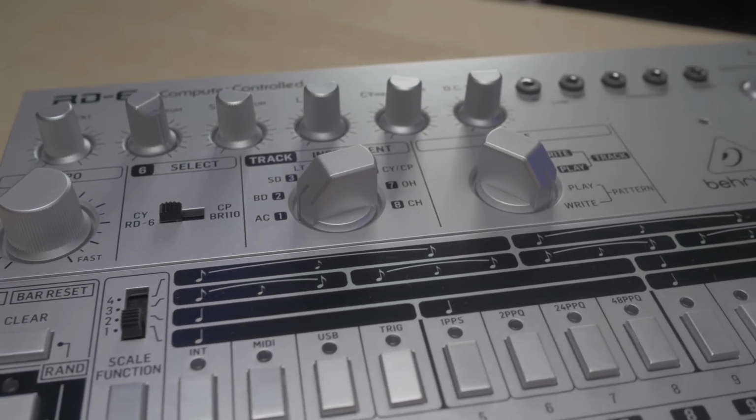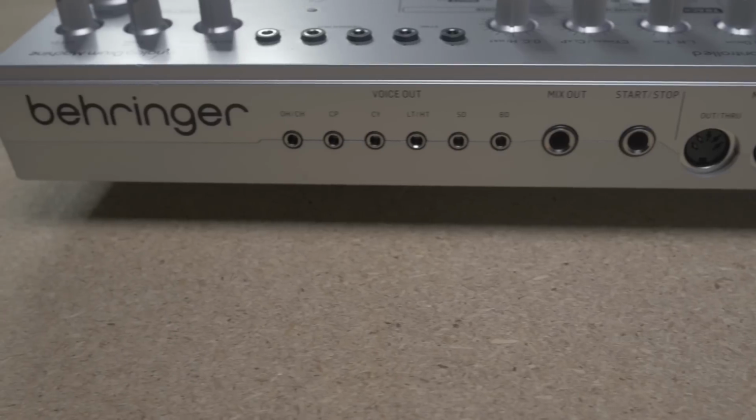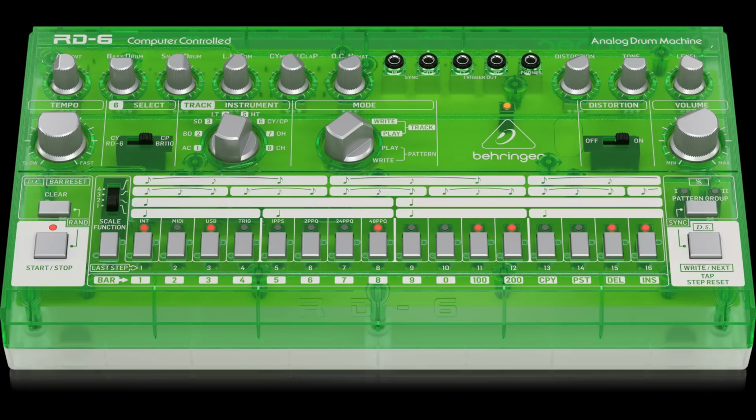The RD-6 has a fully analog signal path, 8 drum sounds, plus the clap from the DR110 drum machine. Full-size MIDI sockets sit next to a full-sized mix output and 6 mini jack individual outputs. As with the TD3, these are available in red, blue and silver. The acid yellow and the black are also available, and they've gone one step further and released a set of what can only be described as hard candy style colours. For €165, that'll do nicely.